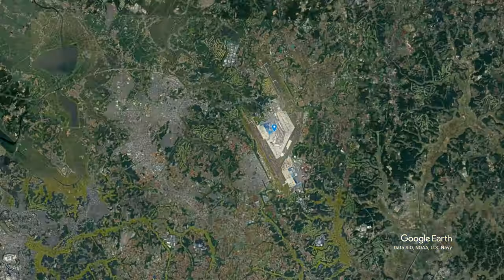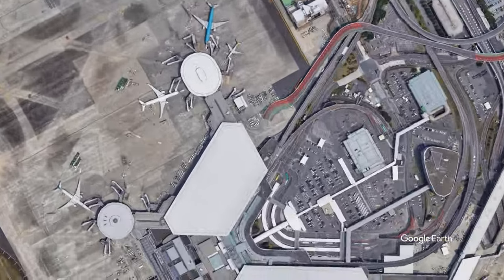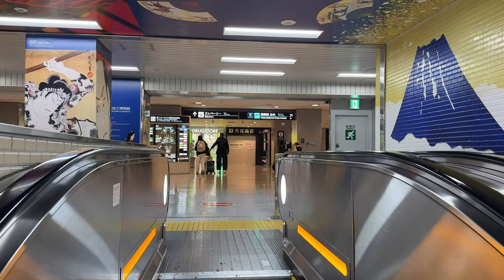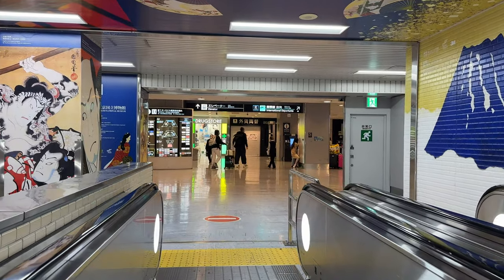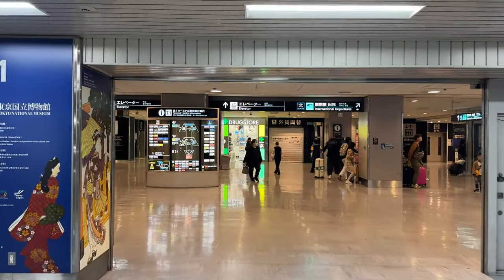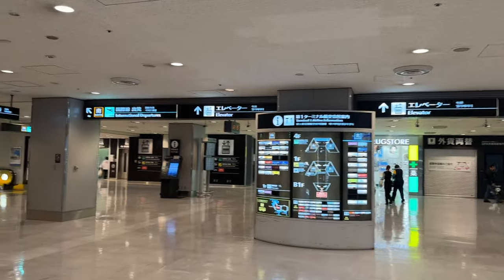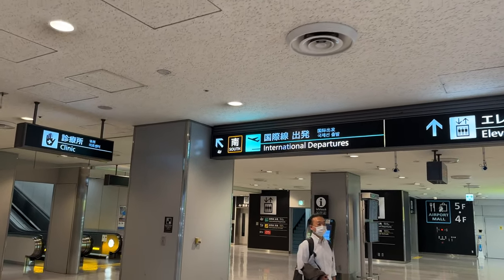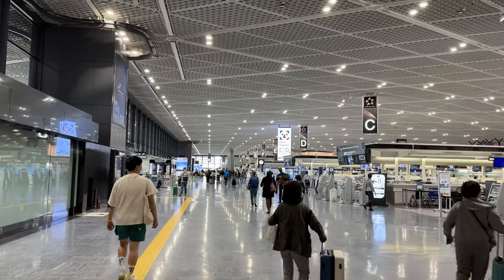Glad that you are joining me today, so let me take you back to Tokyo Narita Airport, where this journey begins. Well, a very good afternoon from Tokyo Narita Airport. I just arrived from central Tokyo on the very fast and comfortable Keisei Skyliner. Narita Airport is located more than 60 kilometers from central Tokyo, making it quite a trek to get to, with express trains such as Narita Express and the Skyliner taking almost an hour to get to the airport.